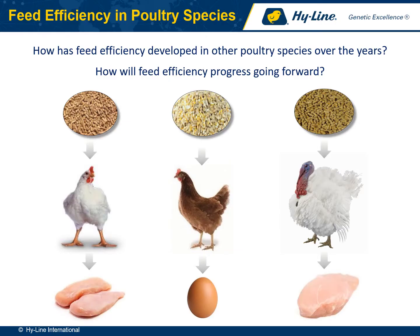So before we consider feed efficiency in more detail, it might be worth considering how feed efficiency has developed in other poultry species over the years, and also how feed efficiency is likely to progress going forward. I've been very fortunate to be involved in all three species and seen the rate of improvement of conversion of feed to their respective end products, whether it be broiler or turkey meat or eggs. The rate of improvement has been really impressive over the years.